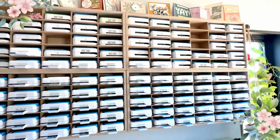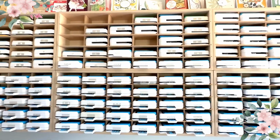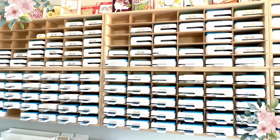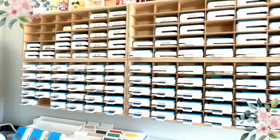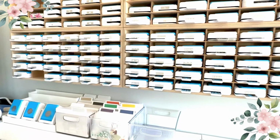So what I used to have on my wall. Now, as you guys know, we're going to talk a little bit about punches. Stamp and Storage truly has been kind of my go-to. Stamp and Storage, and actually IKEA.